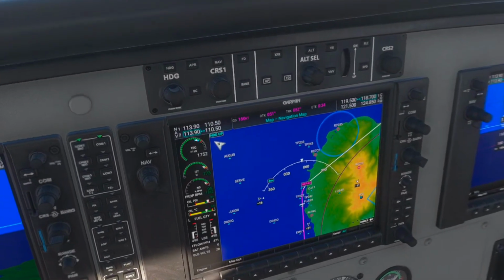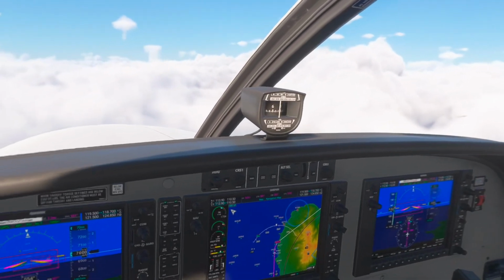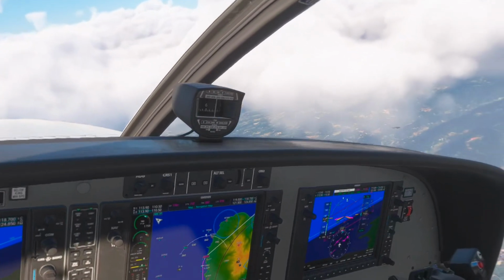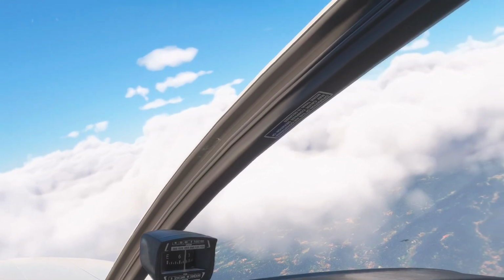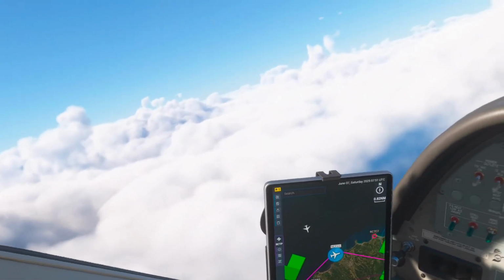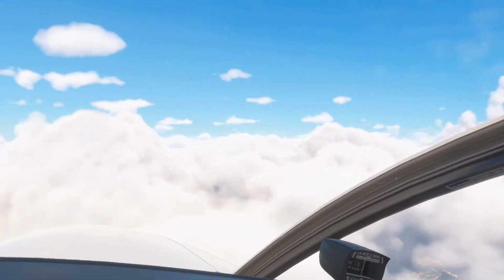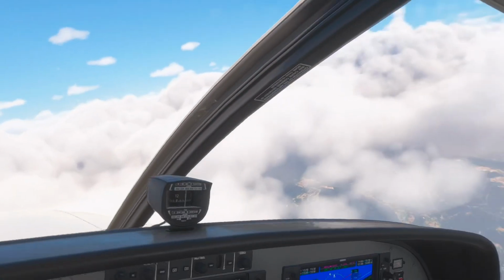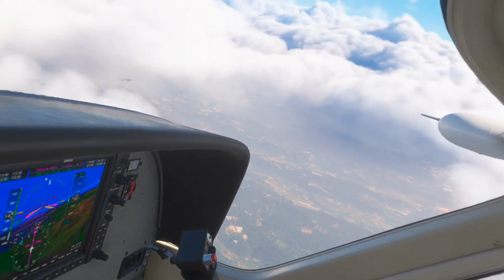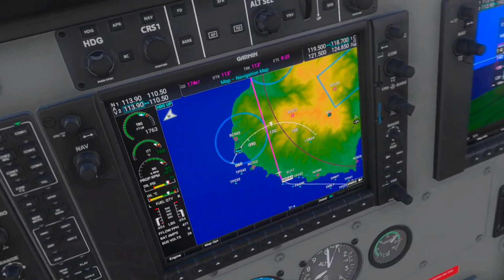Taipei departure, EVA 3223, passing 2,000. EVA 3223, Taipei departure, radar contact, cleared direct Tazen. Cleared direct Tazen, EVA 3223. Continue climb 8,000 feet, EVA 3223. EVA 801, climb flight level 340. Flight level 340, EVA 801. Flight level 270 with EVA 261. EVA 261, climb flight level 270.